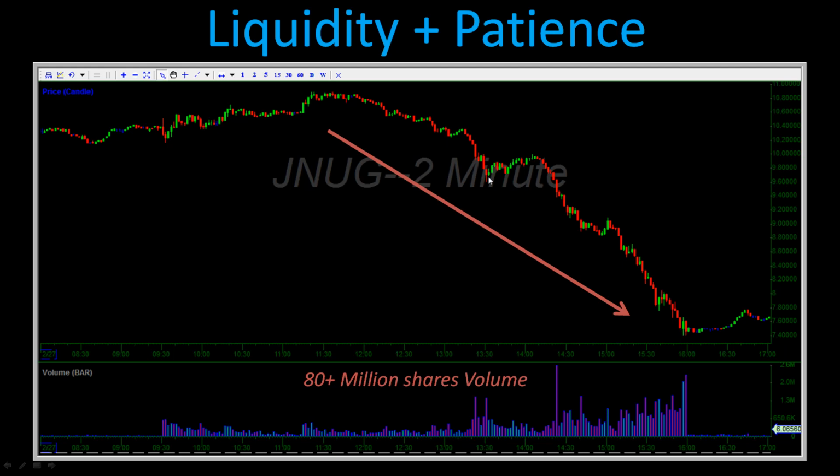And sure, this might bounce back up and you'd be really frustrated that you left 2,000 on the table in that smaller move. Well, if you let it do its thing or add into it, you give yourself the opportunity to turn a $2,000 trade into a $20,000 trade over the course of 2, 3, 4 hours. You might be in something like this, so this is where liquidity meets patience and also meets scaling.